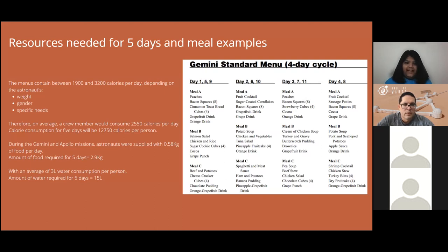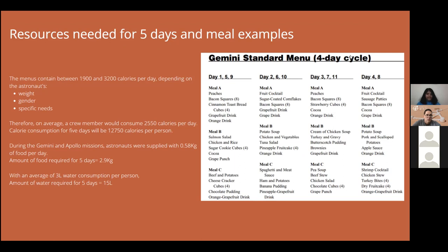So, the resources needed for 5 days, with meal examples. The menus that have been to space have been between 1900 and 3200 calories per day, depending on the astronaut's weight, their gender, and their specific needs. Taking an average of 2550 calories per day, the calorie consumption for 5 days for an astronaut would be 12750 calories. During the Gemini and Apollo missions, astronauts were supplied with 0.58 kgs of food per day. So the amount of food required for 5 days would be 2.9 kilograms. And with an average of 3 liters of water, the amount of water required for 5 days would be 15 liters.